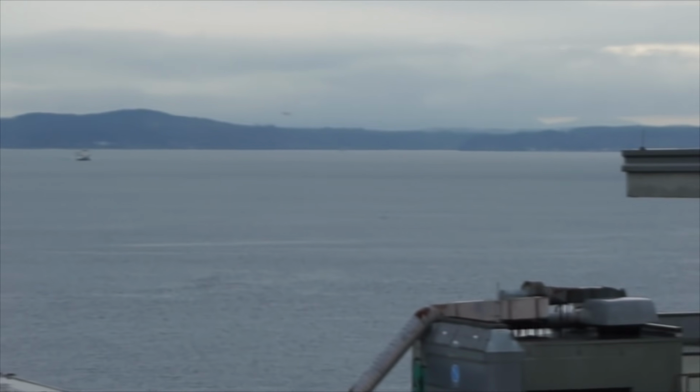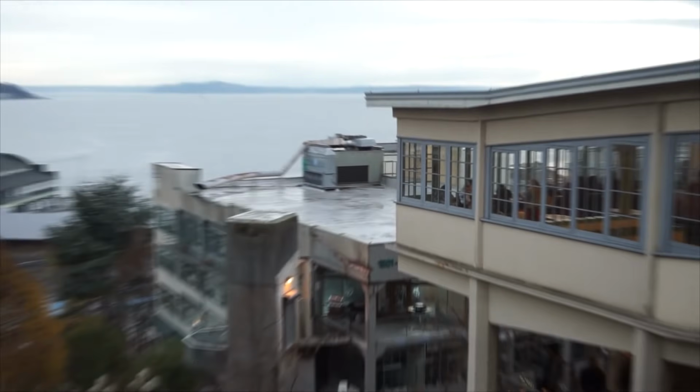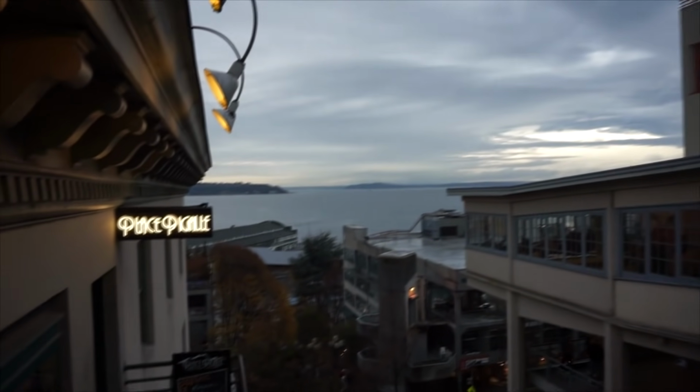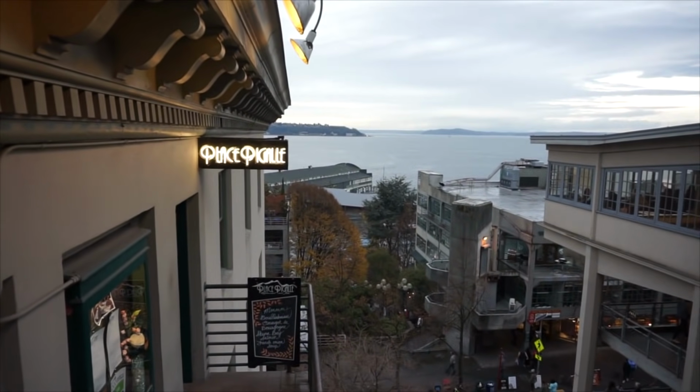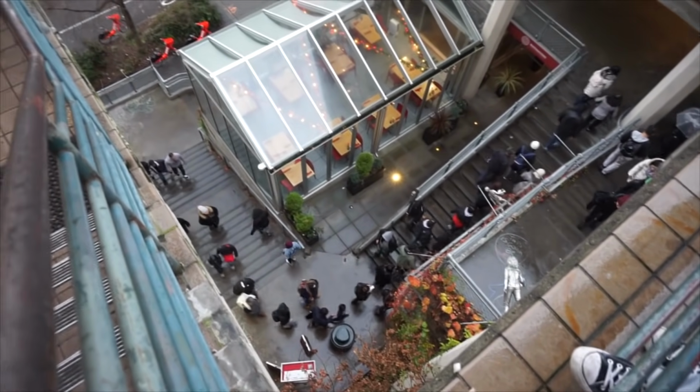I bet this is really beautiful in the summer. You can also go in there. There's like a little cafeteria or something with seats and oversee the water. So yeah, this is beautiful though, actually. Nice sky, even though it's kind of rainy. Nice view. Would recommend. Just beautiful. Don't fall down and don't drop my camera.